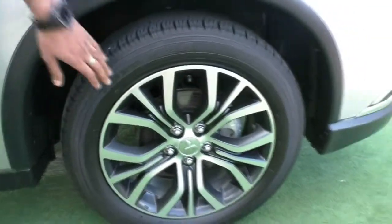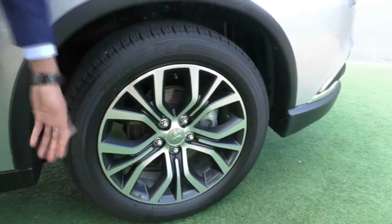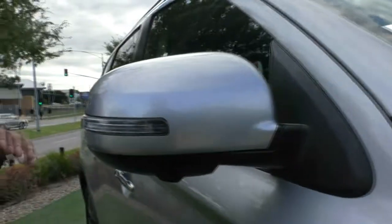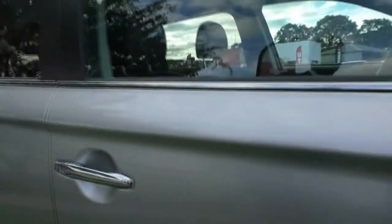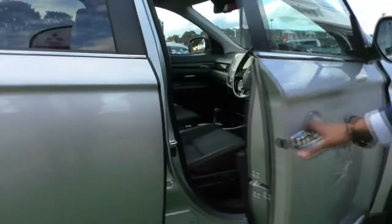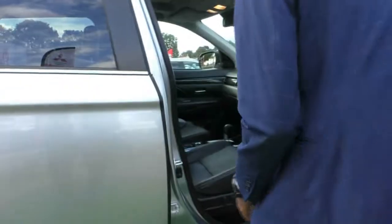Now along the side of this car, this black and silver alloy wheel here, perfect condition and plenty of tread left in the tire as well. Along the side of this car we've got the chrome door handles and color matched side mirrors with the indicator built in, just to give everyone around you a very clear indication of when you're turning. Now it is keyless entry and ignition, so pressing that button there will just open the car up. It did just beep at me because I left the keys in the vehicle.